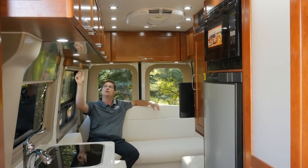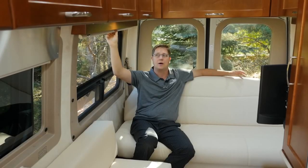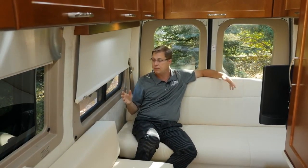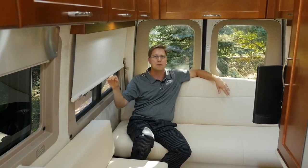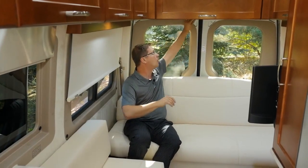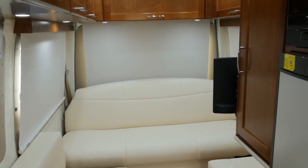Directly above me, you'll see our handcrafted solid maple hand-stained valance covers. The valance houses our MCD roller shades. Here you can pull them only halfway down if you like, which is great because we have 4 awning style windows, so you can get semi-privacy while still letting the fresh air in. If you like complete privacy, you can pull all of the MCD roller shades all the way down and give yourself total privacy when you need it.